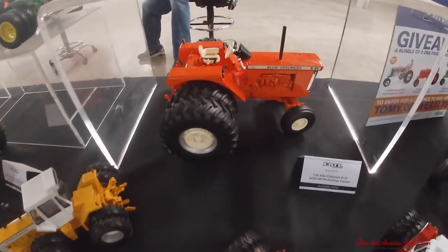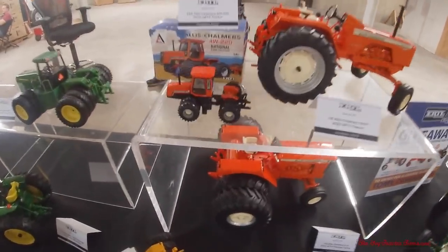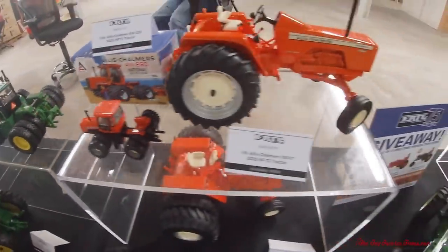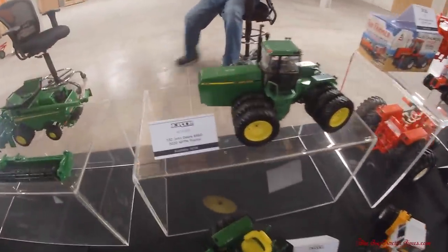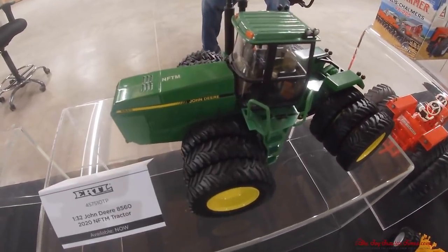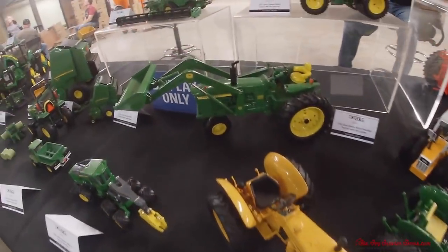The National Farm Toy Museum has an Allis Chalmers D21 with duals out this year. Toy Farmer, on the National Farm Toy Show, had an Allis Chalmers 4W220 in 64th, as well as a 190 XT in 1/16 scale. The National Farm Toy Museum has a 1/32nd 8560 on triples available this year, and that helps support their programs at the museum. We can see a 435 as well as an industrial version from John Deere, a 4020 with a 48 loader.